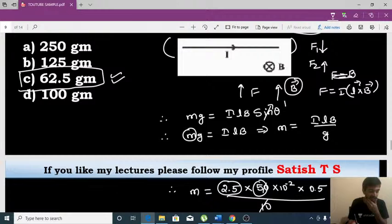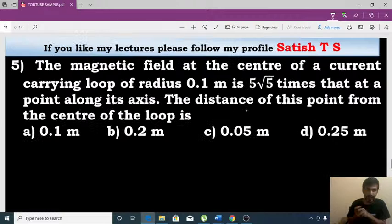The magnetic field at the center of a current carrying loop of radius 0.1 meter is 5√5 times that at a point along its axis. The distance of this point from the center of the loop is the question. Very good problem. Can you answer it? Let me know. How many of you can solve this problem?